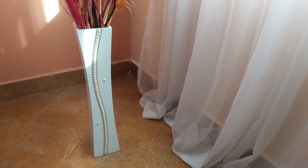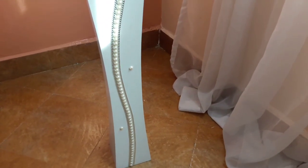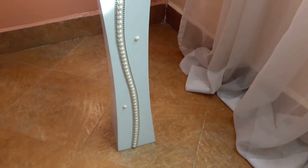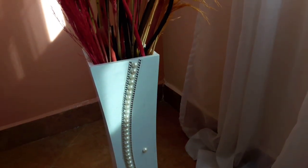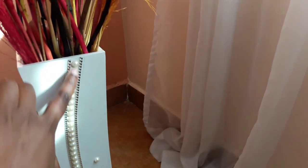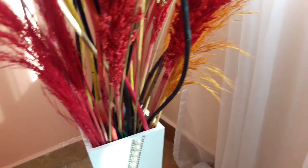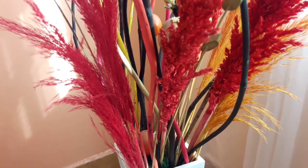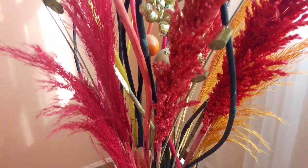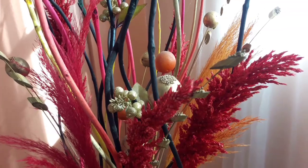The next vase is this vase. Look at it. The person who made this definitely took their time to make something next to perfection. It looks pretty nice. Look at this design. And it's made of wood. And the good thing is that I have put some oasis down there, and I have planted all these leaves.